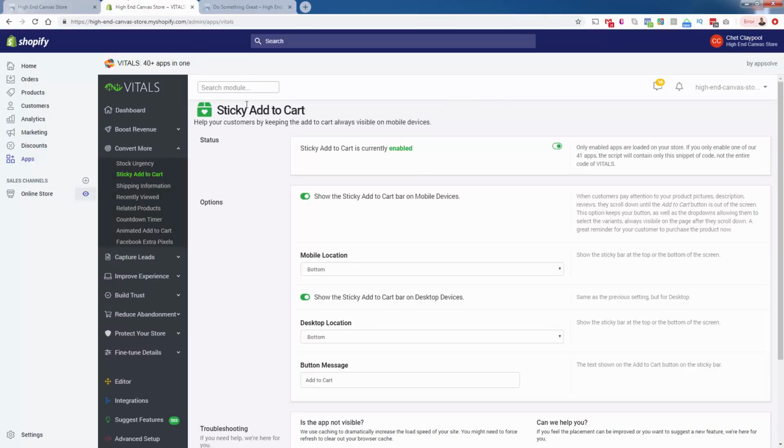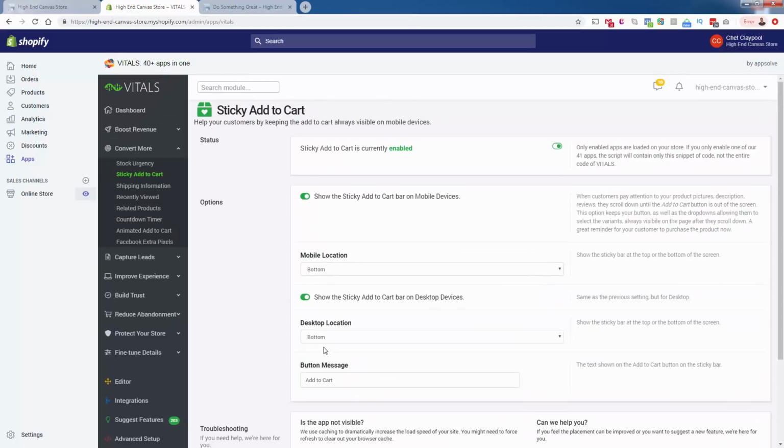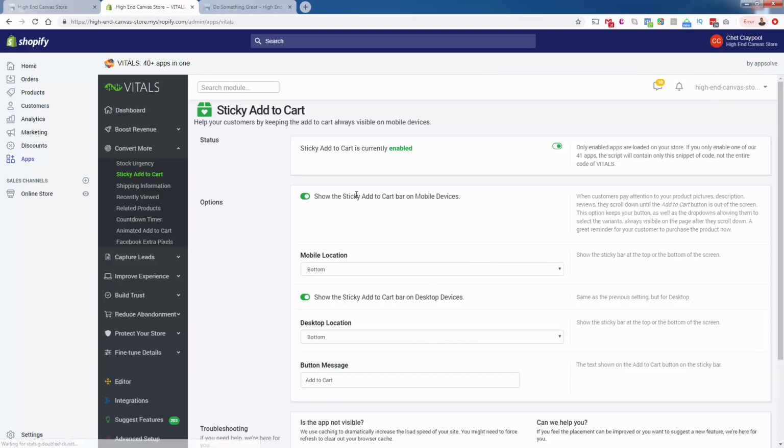Easy app to install, always works because it uses JavaScript that's already installed inside of your Shopify store. Really nothing to do except just turn it on and pick the location. So, we could even press top if we wanted, but I recommend doing bottom. So all you need to do is save that out, very quick and easy, and that's the Sticky Add to Cart app.